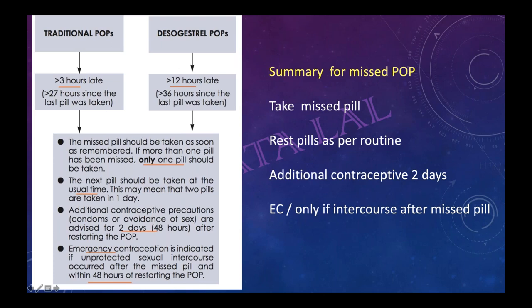So this appears to be a bit complex. If you can remember all these four lines, then you are going to solve your question, and it will be right. Another important thing that has to be remembered in POP is this. Now with desogestrel, we just learned that it inhibits ovulation in 97% of cases.